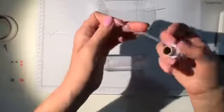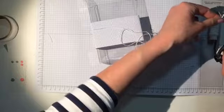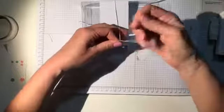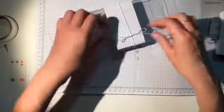Here is our baker's twine, and we're going to be generous and we're going to wrap this around our belly band and cut off a nice big length. And I'm going to tie a bow on the side, and so I like to turn it on the side. And we're going to tie a knot, and I want it over here. Okay, and then tie a nice pretty bow. If you want, you could do a double bow, but I'm just going to tie a single bow.